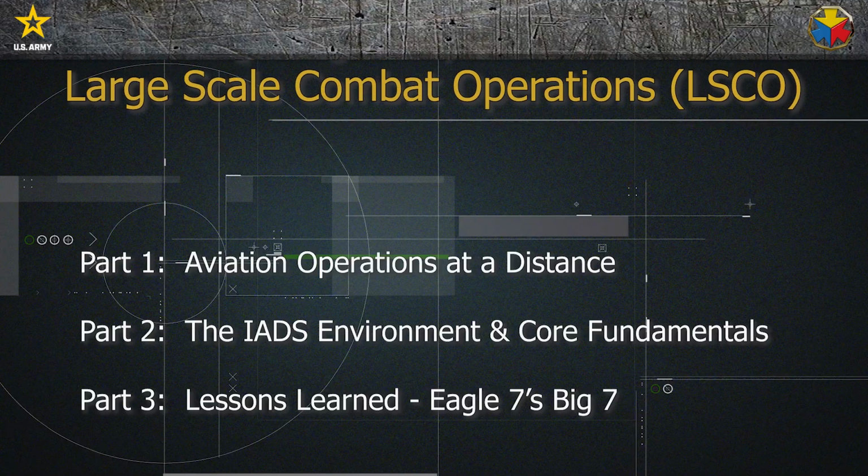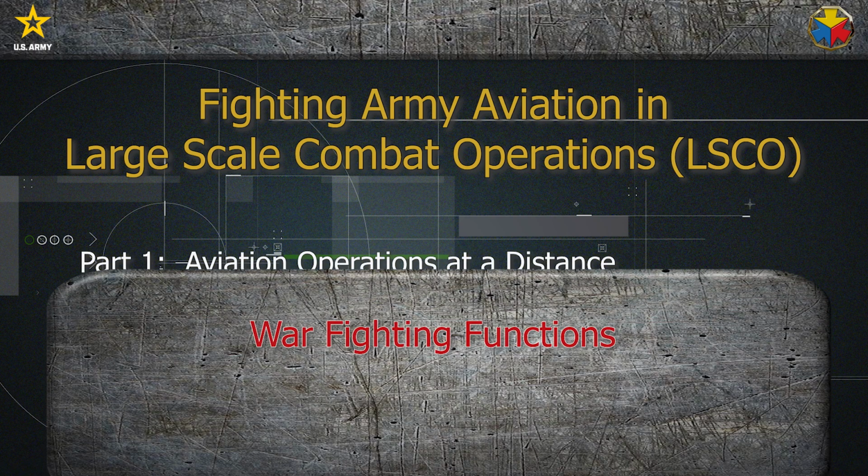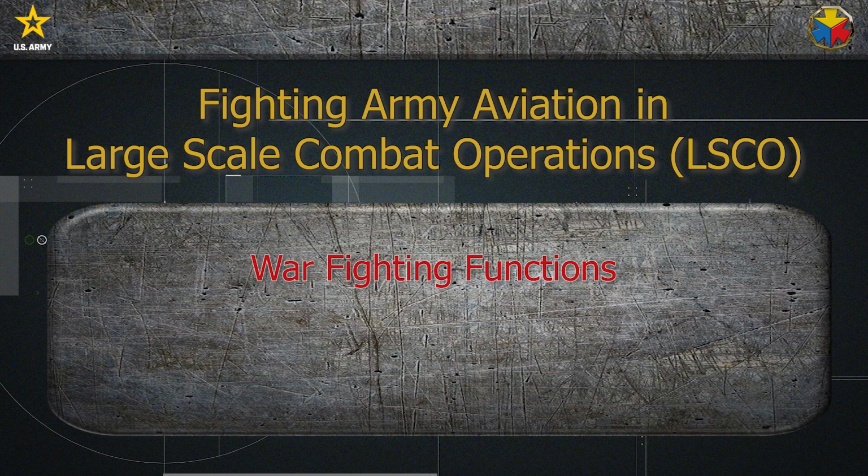So before I PCS, I want to be able to share these lessons with you, and quite frankly there's a lot to unpack. So I'm going to break this out into a 3-part series. In this first part, we're going to talk about the distances that aviation operations needs to be prepared to operate at and why, and the impact it has on 2 warfighting functions: the first being command and control, and the second sustainment.